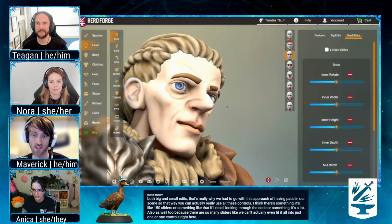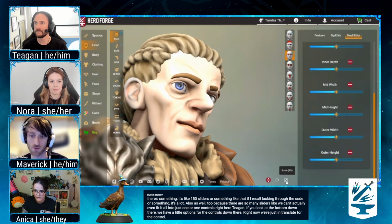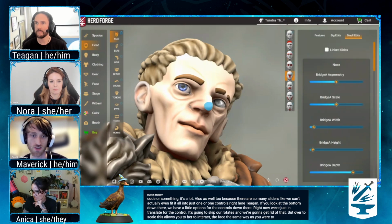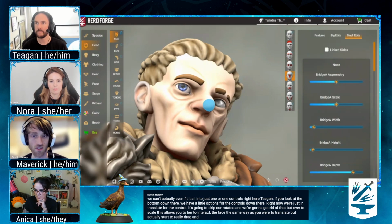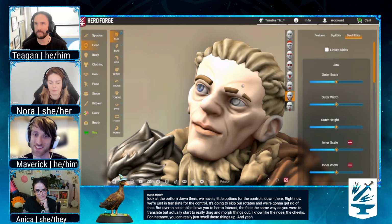controls right here. Teagan, if you look at the bottom down there, we have our little options for the controls. Right now we're just in translate for the controls. We're going to skip over rotate since we're going to get rid of that, over to scale. This allows you to interact with the face the same way as you were with the translates, but actually start to really drag and morph things out. Like the nose and the cheeks, for instance, you could really just swell those things up, and add a lot to the face.